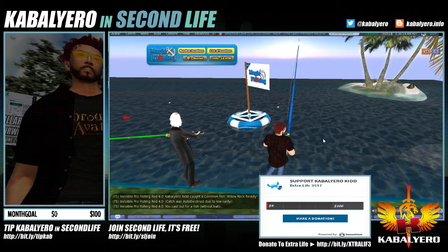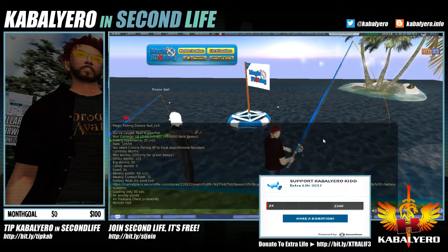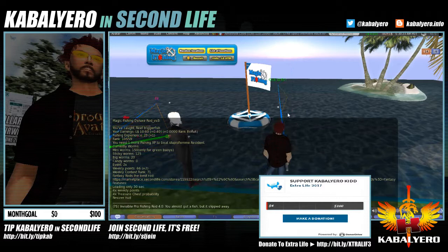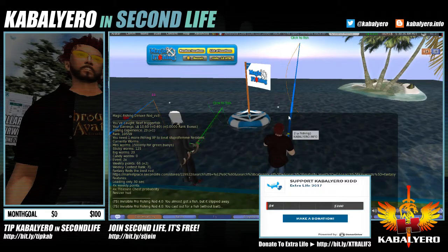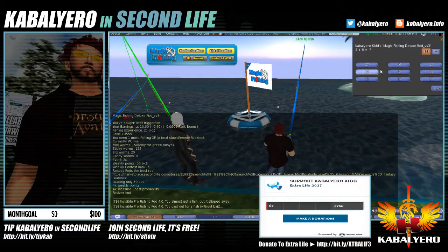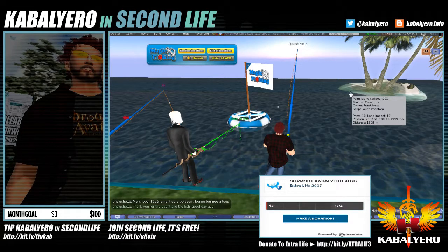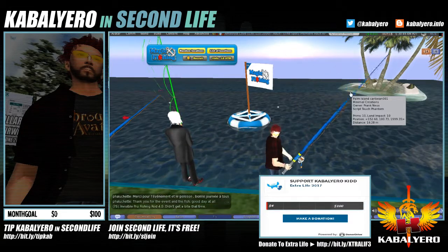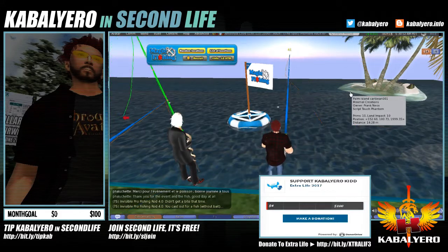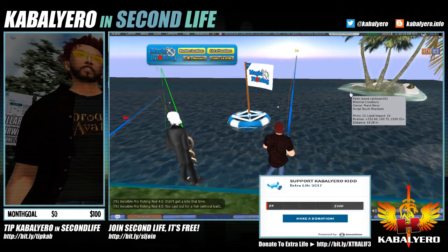I do have a magic fishing buoy at my place, but the commission is like 40%. That's why I don't use it that often. I want to use it, but 40% commission. Instead, I use superfish and virtual fishing. Superfish takes like 10% commission, and virtual fishing takes 20% commission. So it doesn't take a lot of Linden Dollars or commission.